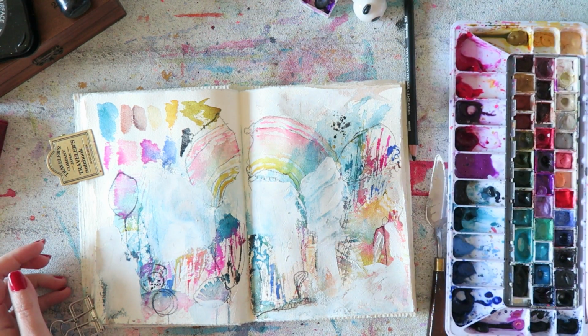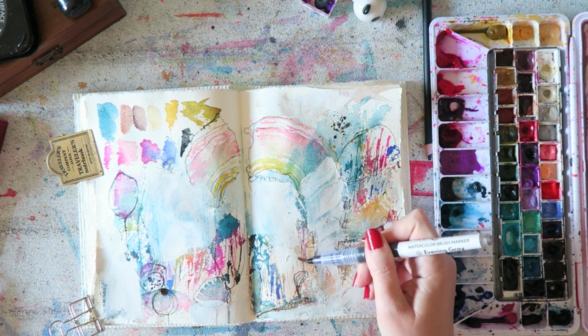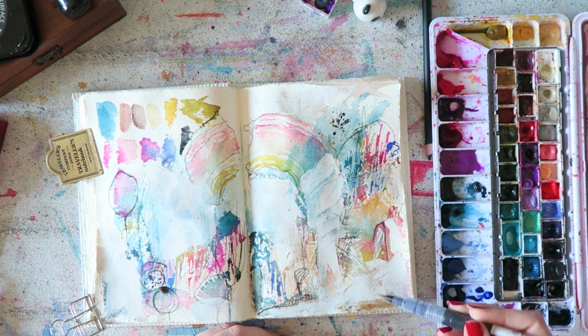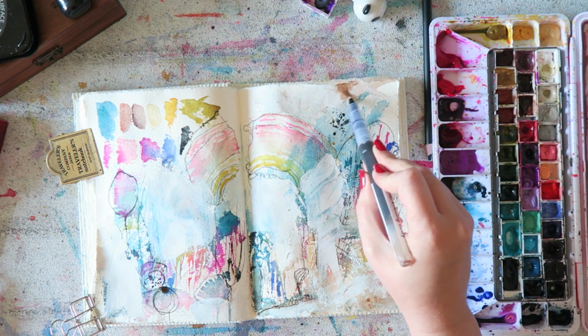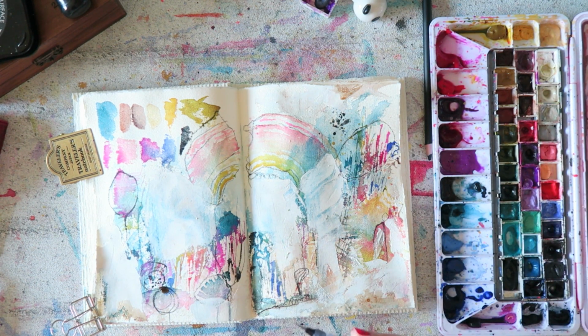So I'm just showing you how it's looking. Already much better, much less busy. And then it's completely dry, and you can go back on top with a pen, which is what I'm doing. And I'm just adding a little bit of color. You can see around the edges, just so that it's not so stark white.